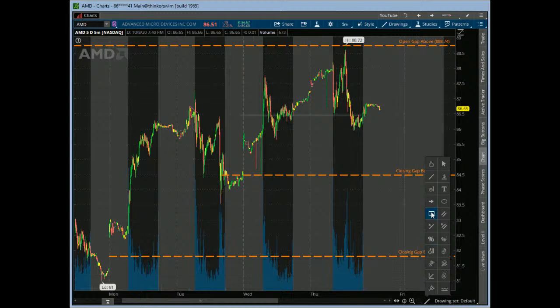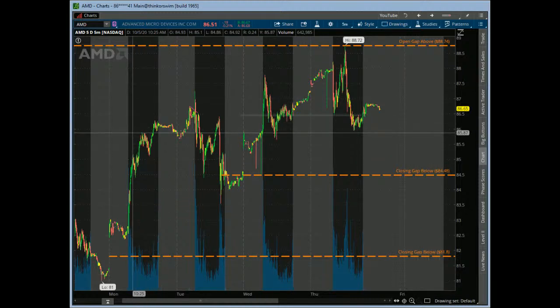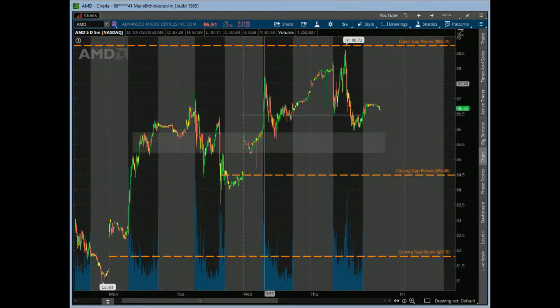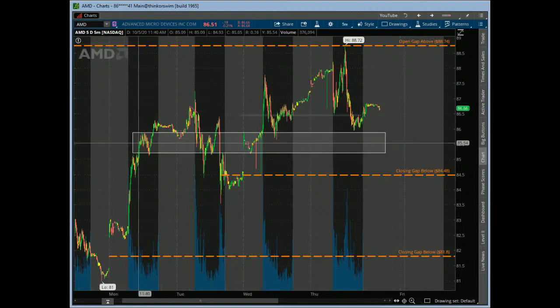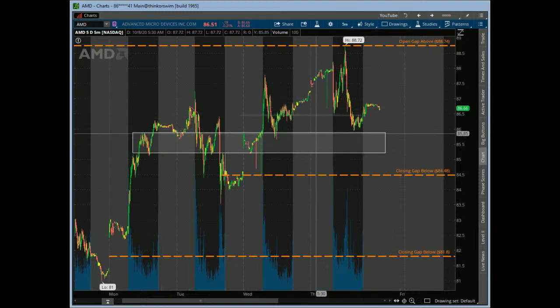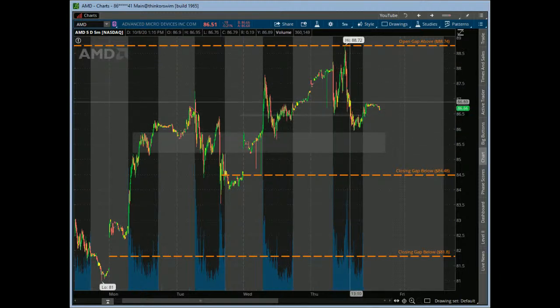So it's helpful sometimes to just take a nice rectangle here and go over that zone, or those two zones, however you want to do it, and stretch those out. And you can see how interesting those levels actually held up. Within 2 days, on the down move off of AMD, look where we found support right off of those congestion zones. Yesterday, and we bounced off it again today. So we had a nice push down here.